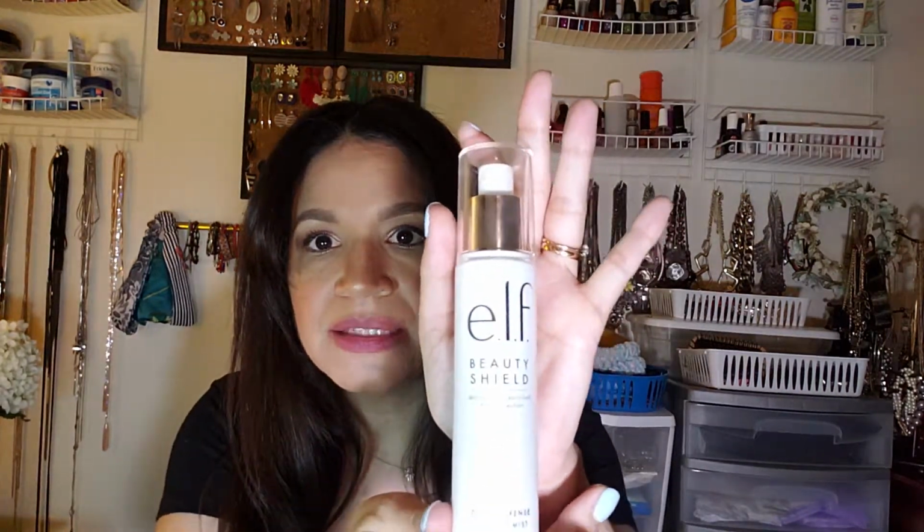This next thing is from Elf, the Elf Beauty Shield. It's antioxidant enriched skin protection, a daily defense makeup mist. So it's kind of like a setting spray, but it also gives some environmental protection to your skin because it's antioxidant. This one has a citrusy scent that reminds me a little bit of the Truth Serum by Ole Henriksen. So I did enjoy that.